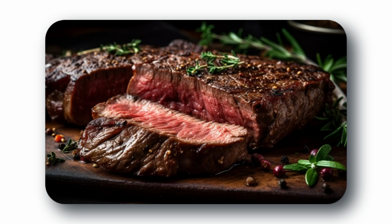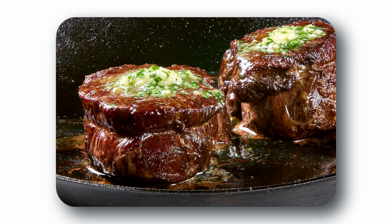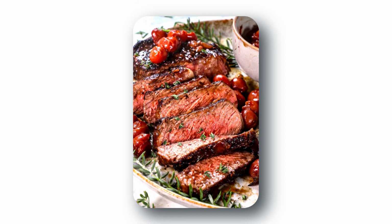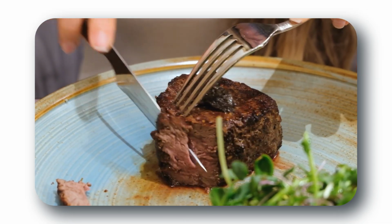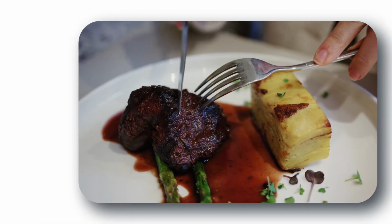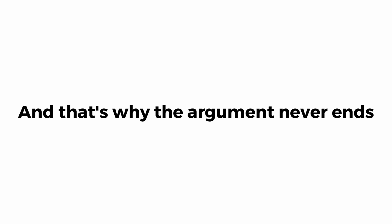And that's where one of steak culture's oldest debates begins. Because tenderness and flavor are not the same thing. Filet mignon excels at one. Ribeye often excels at the other. Some steak lovers see filet mignon as the ultimate expression of elegance. Others believe it sacrifices some flavor in exchange for softness. Neither side is wrong. They're simply looking for different things. And that's why the argument never ends.